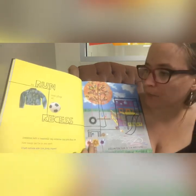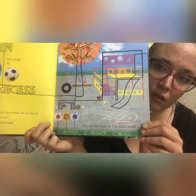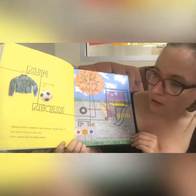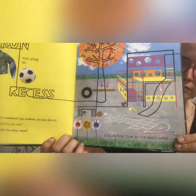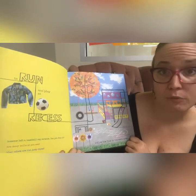To run and play at recess, someone left a baseball cap outside. Can you find it? How many balls do you see? What colors are the jump ropes?